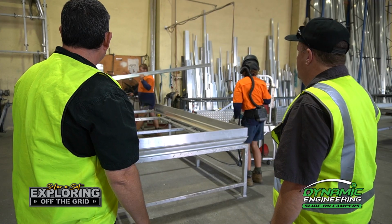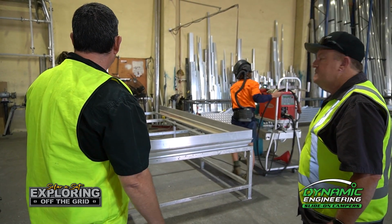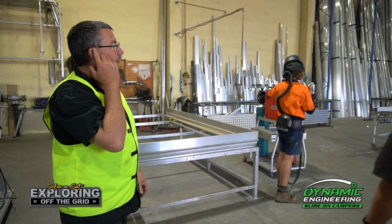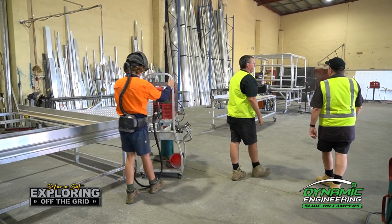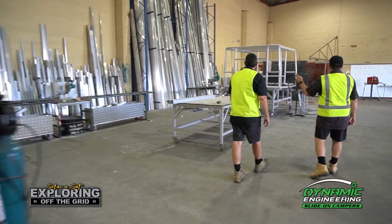So the boys have a process they go through, they build the base and then the walls and up they go. This is obviously the midsection. And that one down there is another one for a truck. That one's got to go to Cairns. So all our stuff goes all over Australia. So, all the aluminium gets stored and cut here?